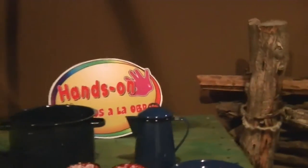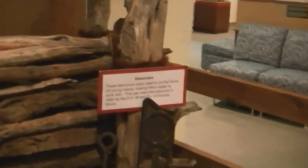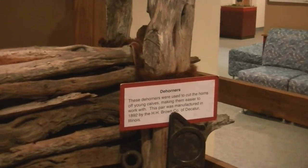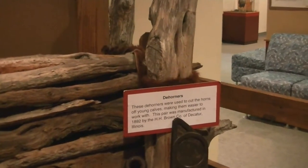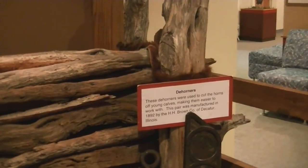Chuck wagon. Pull it down. There's all your ingredients right there. There's your grinder on the side. Man, would you look at this longhorn steer. Dehorners. These were used to cut the horns off young calves, making them easier to work with. The pair was manufactured in 1892.